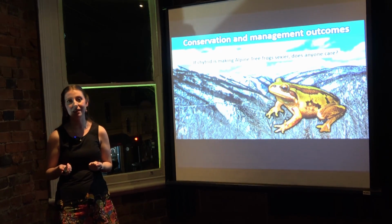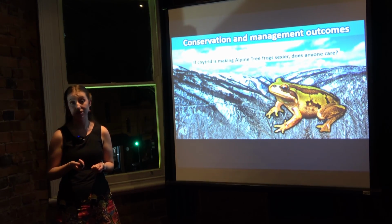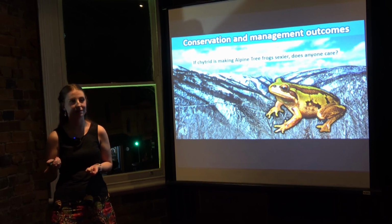I've also seen that Alpine tree frogs are completely reliant on reproduction to survive with chytrid fungus. If just one season fails, that's it for that population. So we really need to protect Alpine tree frog breeding habitat to ensure that these guys can live into the future and at least have a chance to survive with chytrid fungus.